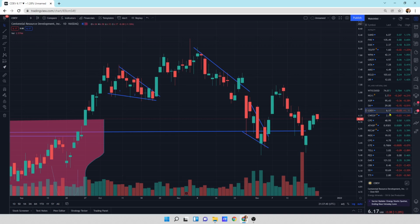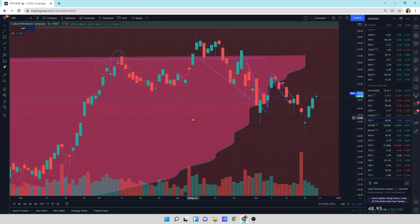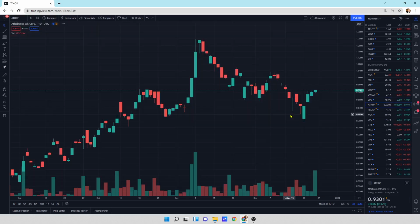And then Crew Energy's got that same type of pattern, a little bearish engulfing. I think we'll pull back a little bit or go sideways to pull back just a teeny bit for the next couple days or so. And same thing for Callon Petroleum on the very short term, a little bit of contraction. But again, guys, this thing can get pushed around if we have higher rates, higher inflation. You know, people get more confident, money's going to be flowing in here. So we'll see what happens.